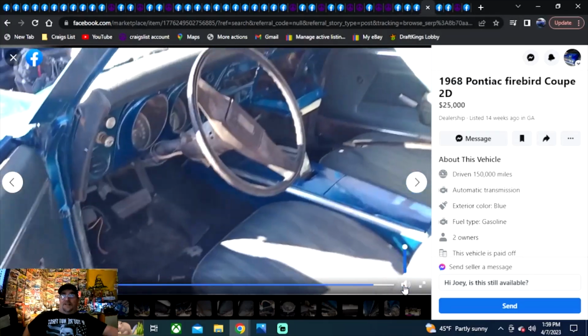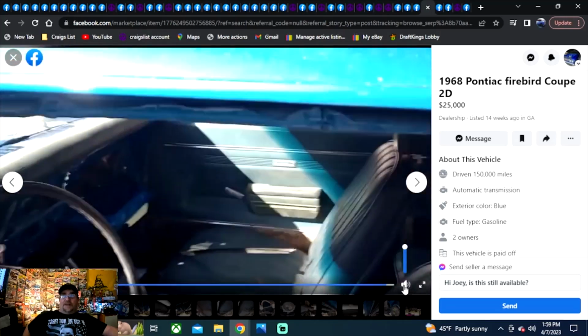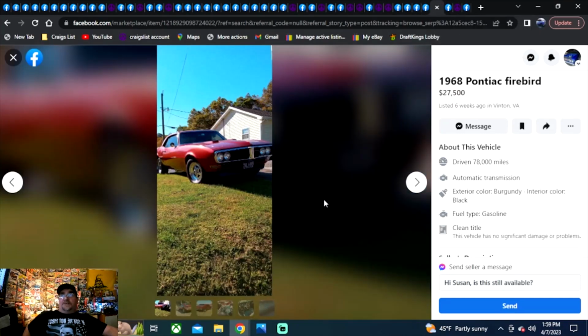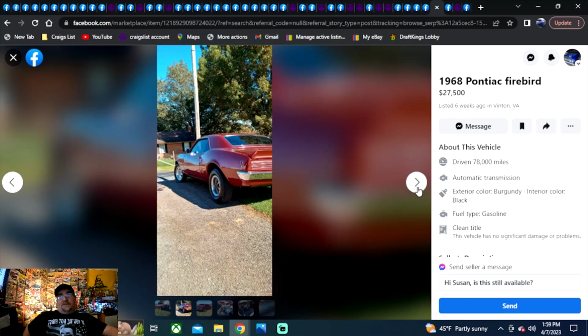Painted the door handles. That car was so rough. I also painted the dash blue. Not sure I dig any of that, but that's me. On to another one. 1968 Pontiac Firebird, 27.5. It did sound good. You gotta dig.